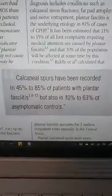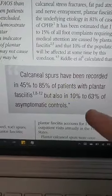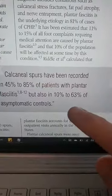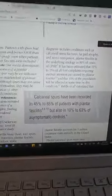And I dug in a little bit deeper. If you look here, in one of the studies, calcaneal spurs have been recorded in 45 to 85% of patients with plantar fasciitis, but also 10% to 63% of asymptomatic controls. So what does that mean? A lot of people with plantar fasciitis have heel spurs, and then, depending on what you read, 10 to 63% have heel spurs and don't have plantar fasciitis. So it's really a crapshoot to say I have plantar fasciitis because of a heel spur.